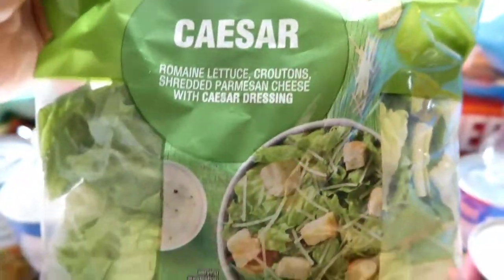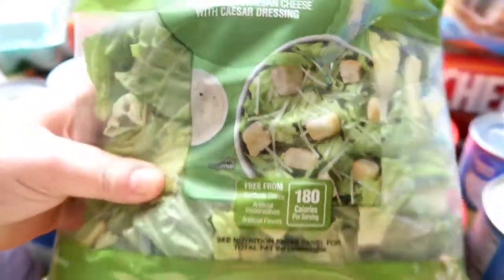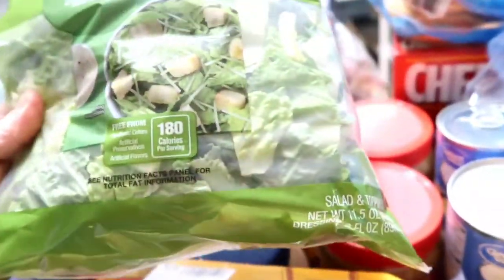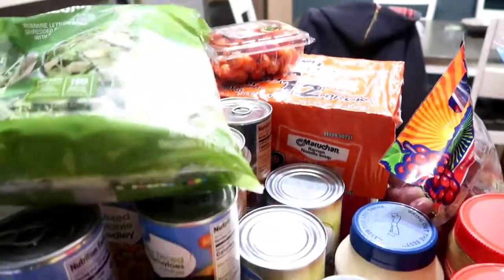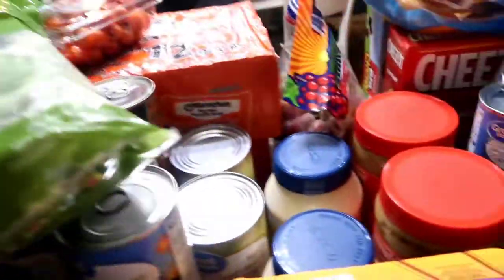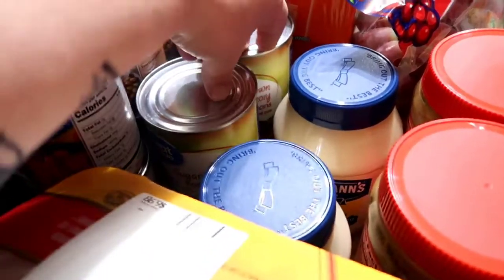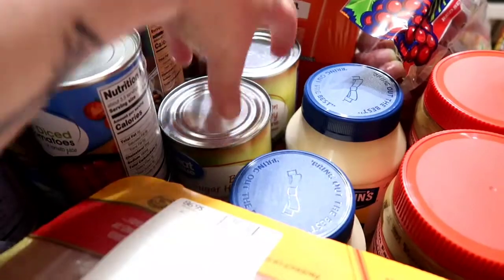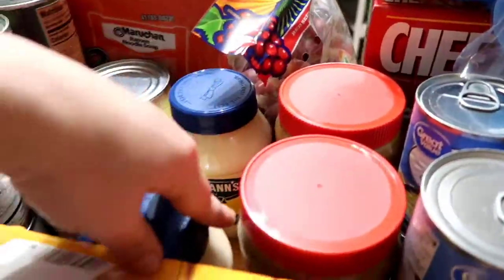I prefer the chopped Caesar salad that Walmart has, but they didn't have it, so they substituted this one. This is actually more for the same price, but I just like the chopped variety so I don't have to fight my lettuce leaves. But this is something I'll be taking to work with me. And then I did use 2 cans of my baked beans out of my pantry on Christmas dinner, so I went ahead and replaced those 2 cans.